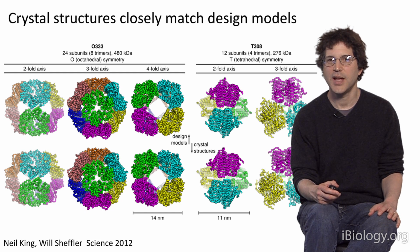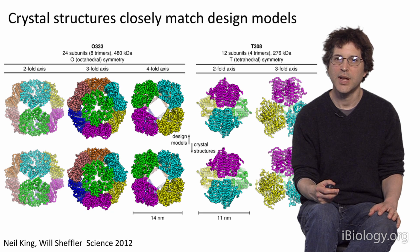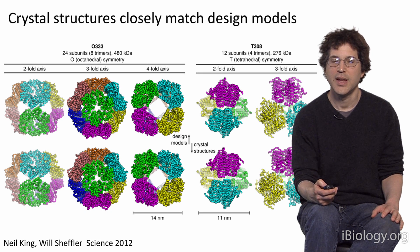On the right is a second example where we were trying to design proteins to come together to form a tetrahedron, and again you can see that the design models in the top row are very similar to the actual crystal structures that were solved experimentally in the bottom row.